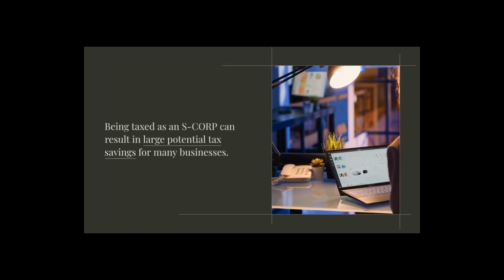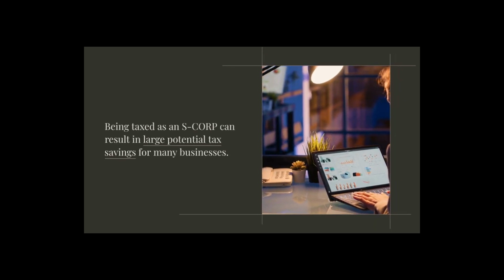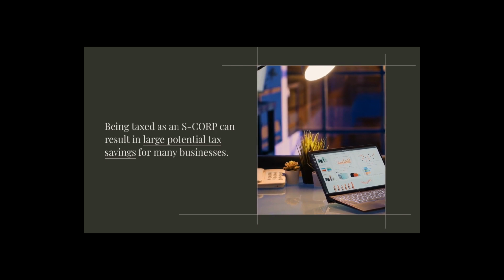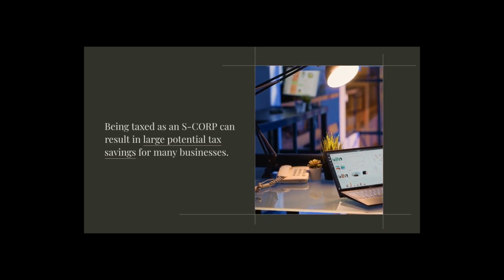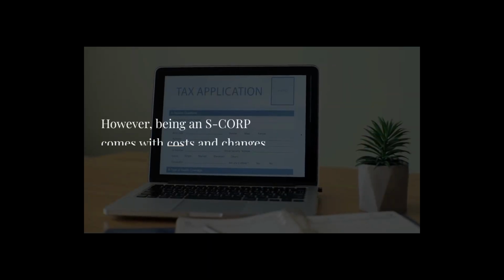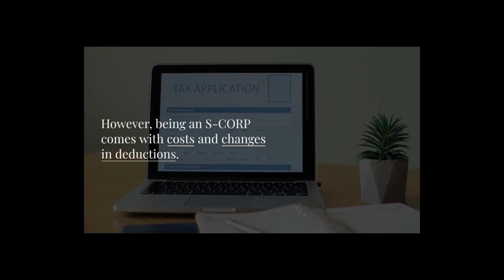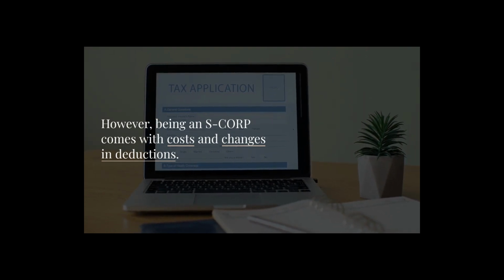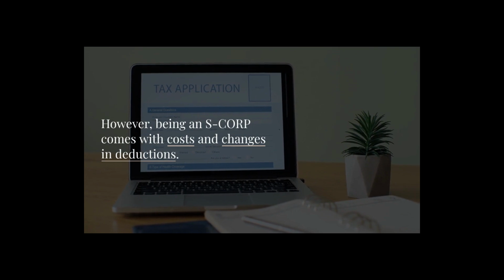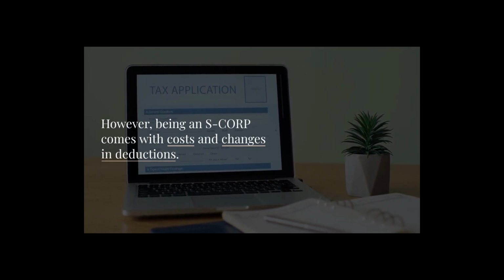So now that we understand that forming an LLC and then filing that additional paperwork with the IRS to elect S Corp taxation status can potentially result in saving 15.3%, and can result in a large tax savings, how do we know if it is right for your business?